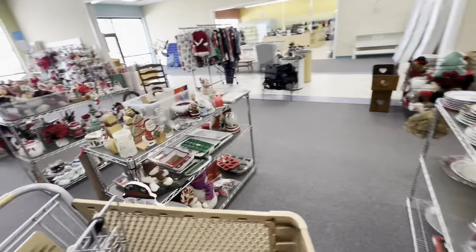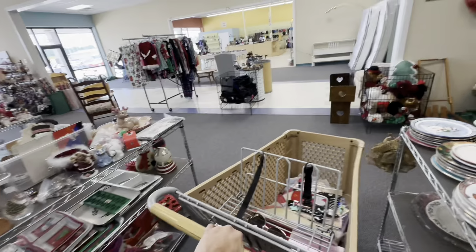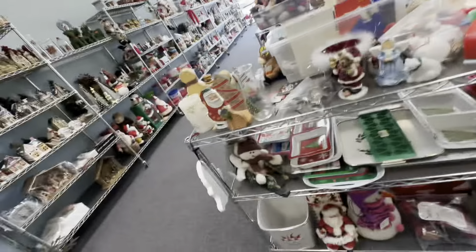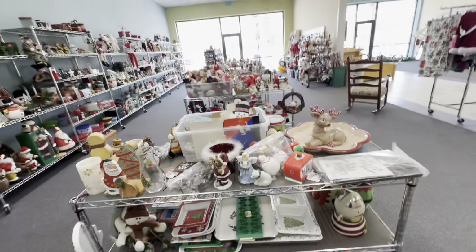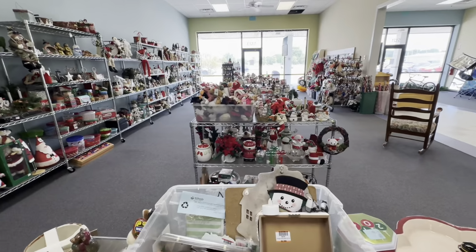Okay, if you see something and you think I missed it, let me know. But I really don't feel like digging through and looking stuff up in this Christmas area. So I'm going to look up that one light and then I'm going to check out.